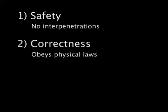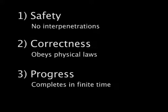First, the method must be safe, and that it disallows all interpenetrations. Second, the method must be correct and obey physical laws. And lastly, the method must never fail to make progress, so that simulations complete in finite time.